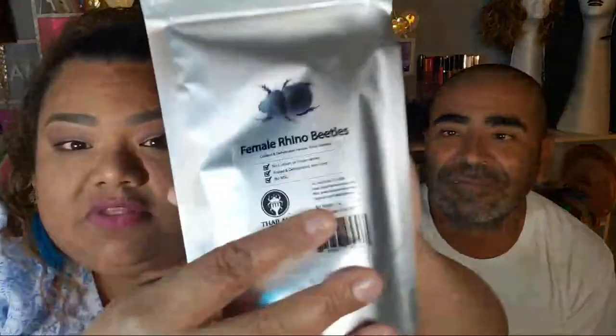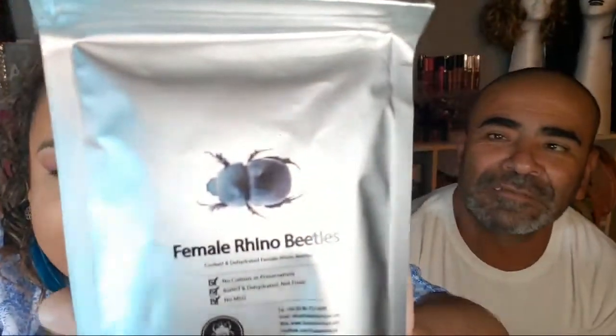Go. Ready, set, go. That was good? Mm-hmm. That's disgusting, but I do. Look at that, right? Okay, next. Oh my God. Let's try this one. This is a female rhino beetle. Beetle.